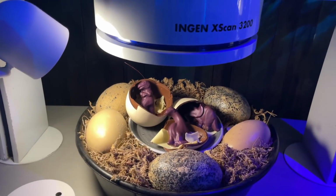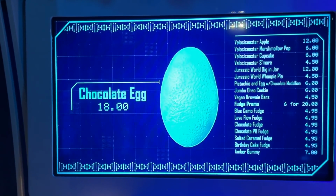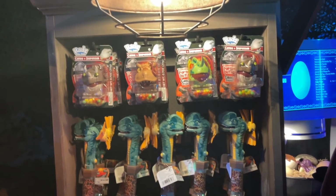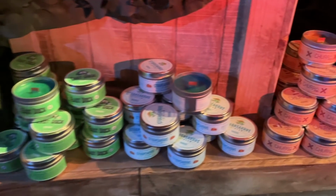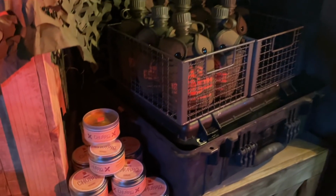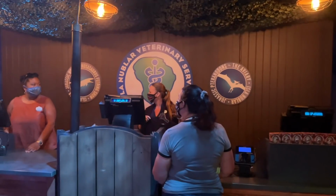I would assume you can eat the dinosaur. The egg itself is chocolate. Wow. Dino-themed candy and chocolate. They also have candles, randomly. Some water containers, more dino stuff. You can get cheaper dinosaur eggs right here, hats, and that's where you check out.